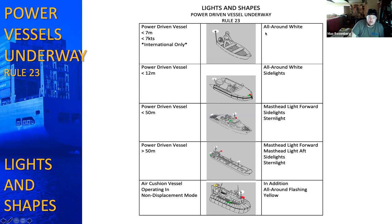So international rules only, so that's going to be Puget Sound, out in the ocean. Hopefully you're not out in the ocean in a vessel this size, or in other countries. But here in the U.S., every power-driven vessel is required to display side lights. So a power-driven vessel of less than 12 meters, so that's going to be less than about 39, 40 feet. If you're a smaller vessel like that, you're required to light yourself with one all-around white light and side lights.